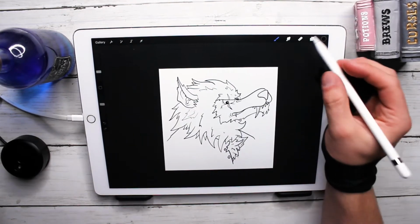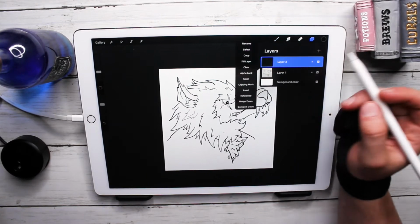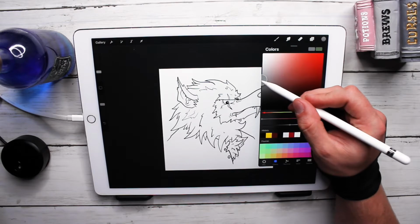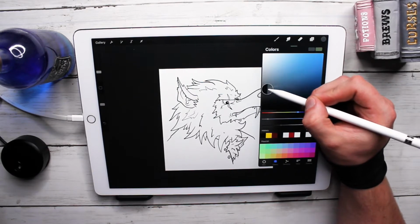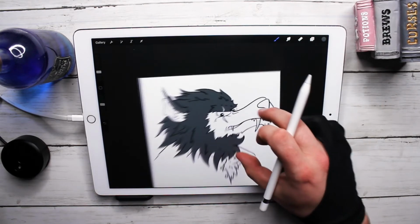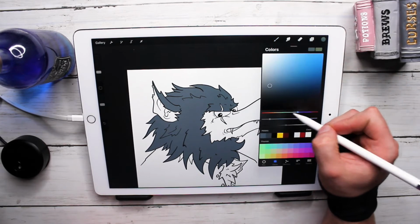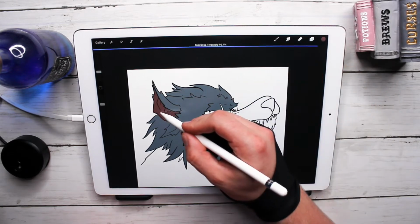Alright, so done with the line work already, and let's combine these multiple layers that I made. We're going to turn the line layer to a reference, and we're going to make a new layer, and let's go slightly into the blue, and do this grayish color, grayish blue, I guess you could say. Yeah, like that. Let's go into the reds here. Do dark red for the inside of the ear.